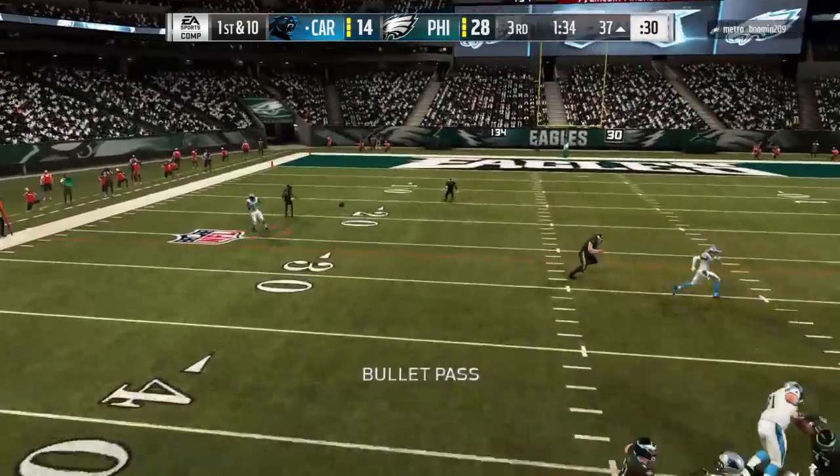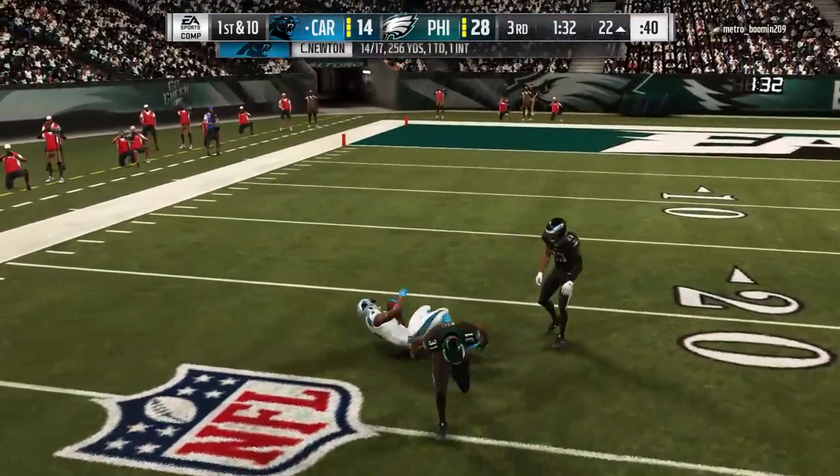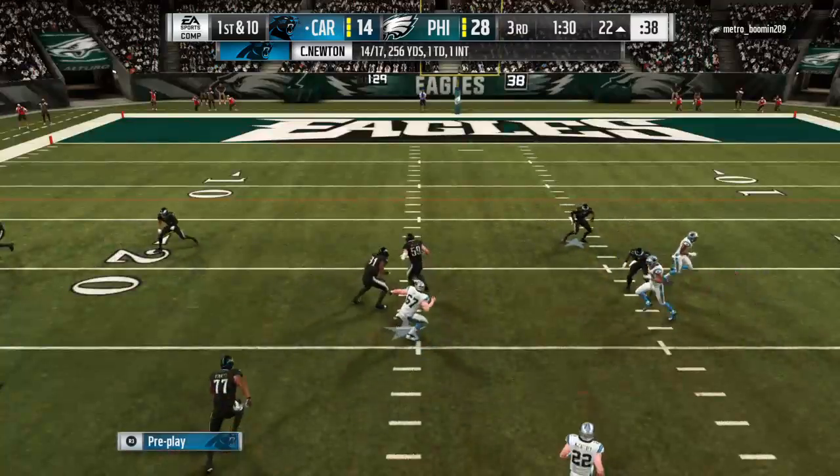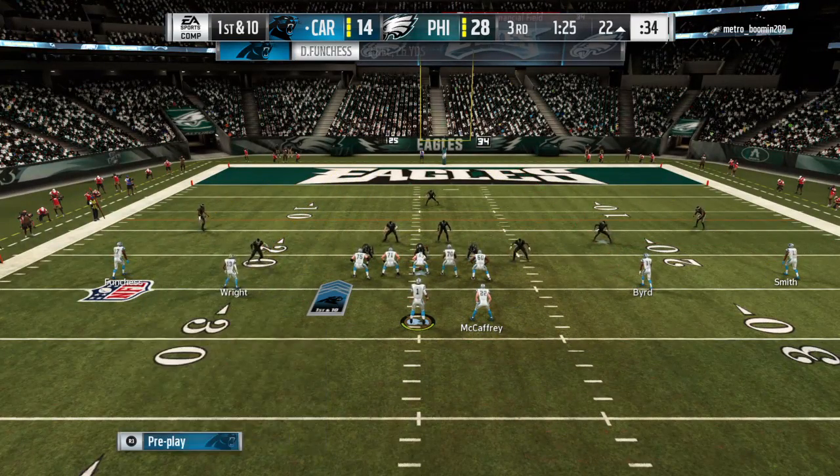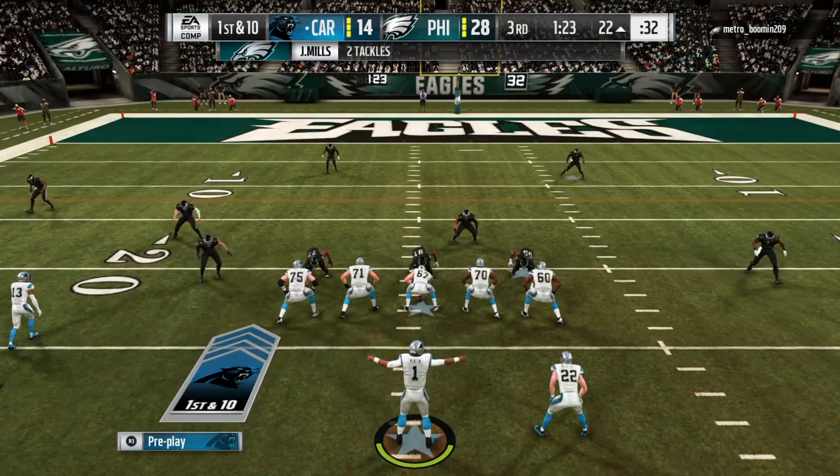Now Newton on first down. Caught left side by Funchess, and brought down, but not before they're inside the 25. Back-to-back nice gains. That one for 14 yards and another first.